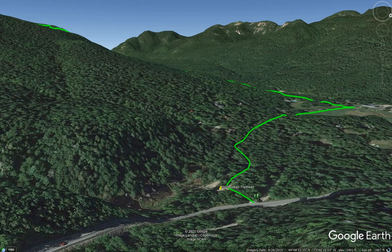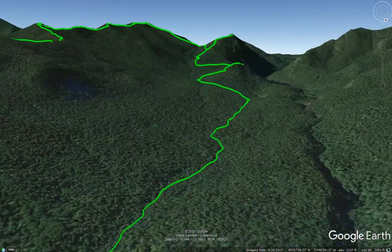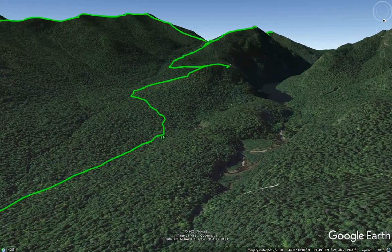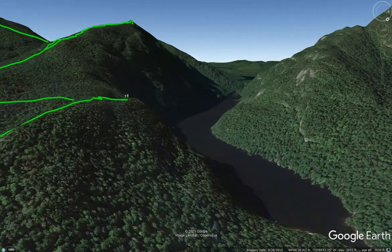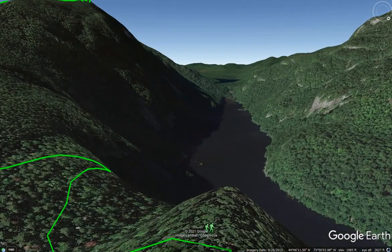From the trailhead, we'll proceed along Lake Road up to Indian Head. This is roughly 4.4 miles with 1,440 feet of elevation gain, bringing us up to Indian Head, which has some of the best and most iconic views in the Adirondacks.